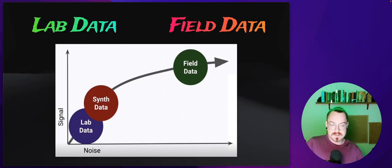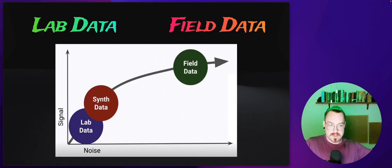Then we have synthetic data, which is close to lab data. This is things like WebPageTest. When you run a WebPageTest, it runs from a server somewhere, and you can specify in the advanced settings emulating a device, and it's actually going over the network to the web page that you're testing. So that's realistic, it's emulating a device, but it's still going over the network. It's still making those requests. So it's a little bit more informative, a little bit more signal than just lab data.